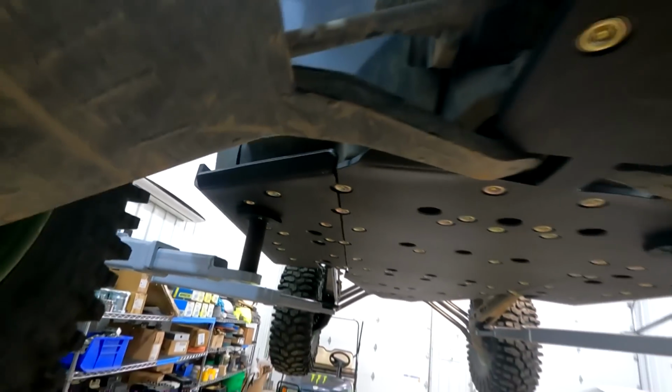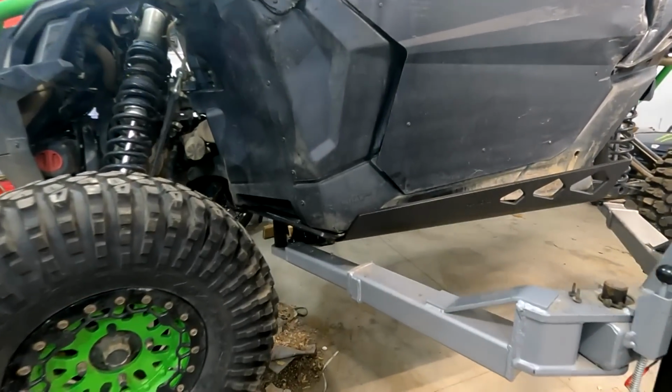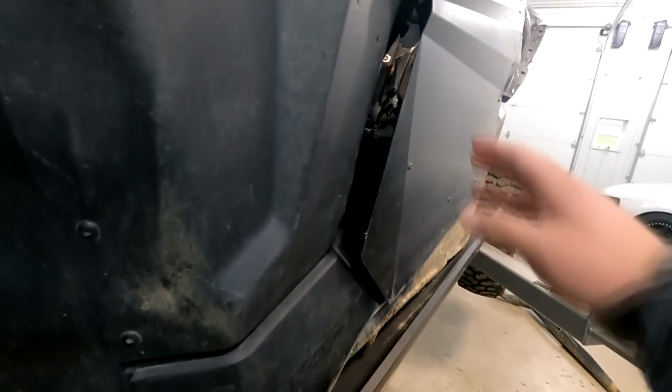Same there. And then a nice big plate underneath the diff. So we get it to drop down and I'll show you guys from above. All right, so I got to drop down a little bit here. Just want to show you guys this. So only two downsides.